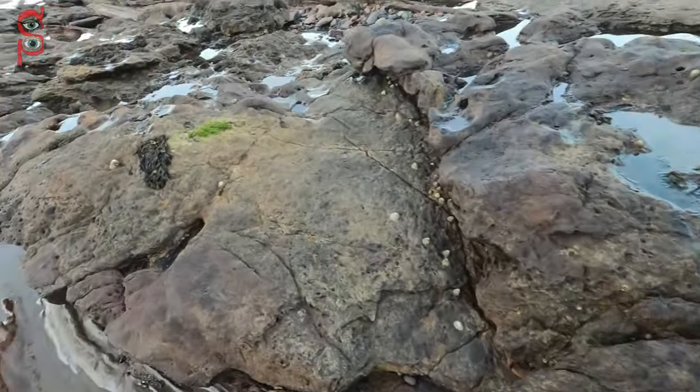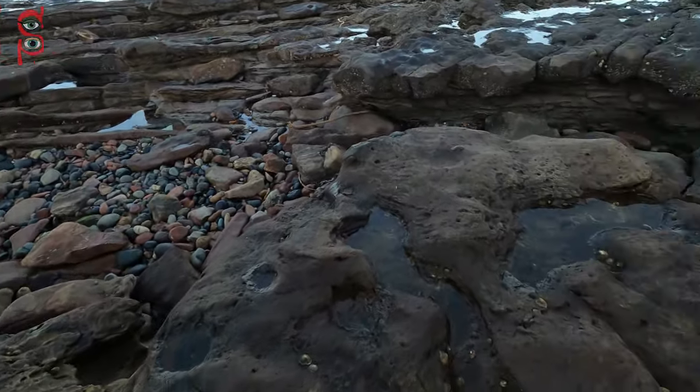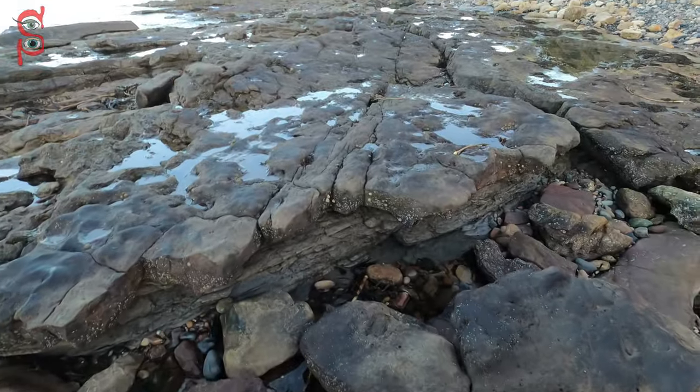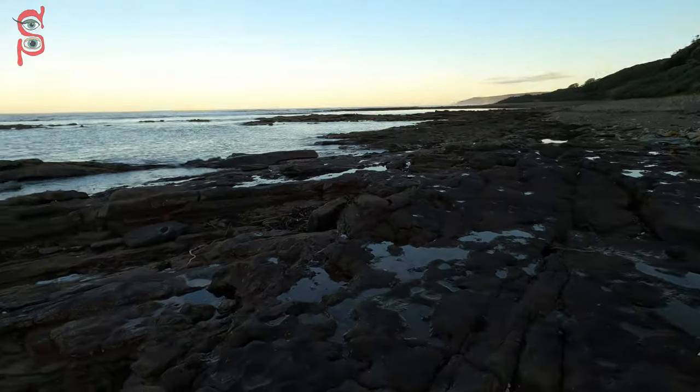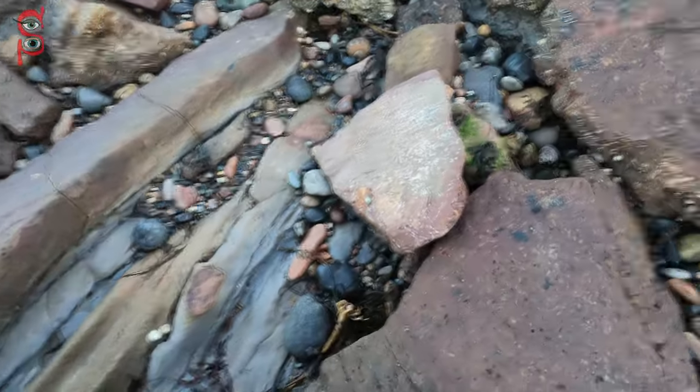It looks just natural, and it probably is. I wanted to point it out because it was remarkably similar to some of the parts which we saw that we thought weren't natural, and I'll point them out later on. This just looks way more heavily damaged, if you know what I mean. But it's a really nice wee spot, with loads of interesting things, and here's one of those.